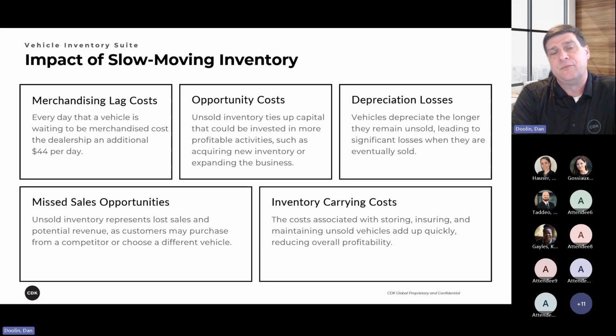One of which is the merchandising lag cost. So every day that a vehicle is sitting at the dealership that still hasn't been merchandised, so it's not quite for sale yet, has an average cost of $44 per day, in addition to the normal carrying costs.